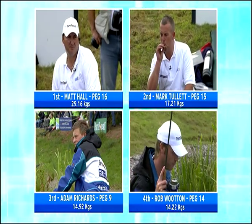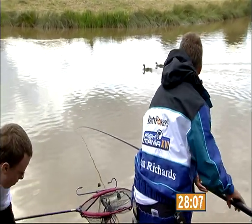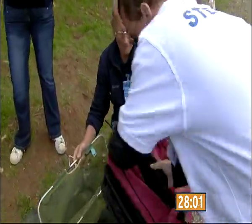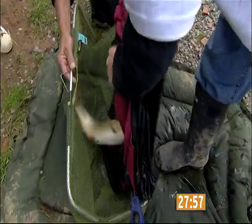Let's get down to Lakeside to see how Adam Richards has fared in the last half hour. Well, you can see I'm over on peg 9 with Adam Richards. Matt, if you just bring that one out. But Adam's actually playing a fish as we're going to weigh these ones. It seems that a couple of barbel have managed to sneak out of Matt Hall's peg and have found their way around here.